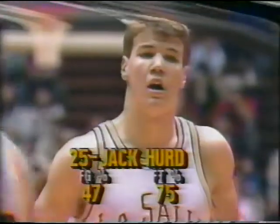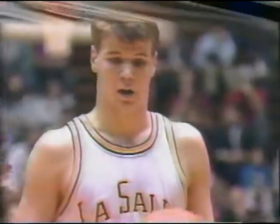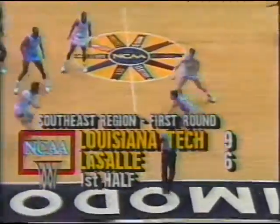15 and a half minutes left to go, first half. Jack Hurd from Liddes, Pennsylvania. Makes a pair. He's a good shooter. And as I mentioned, as a freshman, has made the starting lineup. Rookie of the year in the Metro Atlantic Conference.